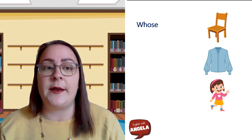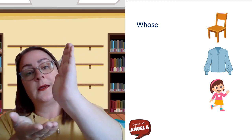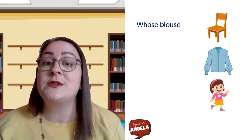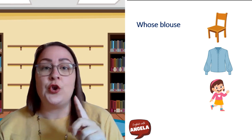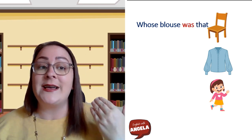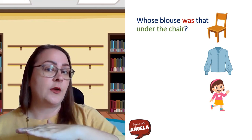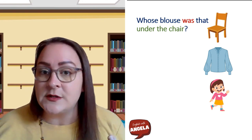How about this one? So we have a chair. Where is the blouse? Under. We put it under in this picture. So we're going to ask whose blouse is? No, because we're practicing past tense. I keep checking. Make sure we're practicing past tense. Whose blouse was that? On the chair? No, under the chair. Yeah, so whose blouse was that?